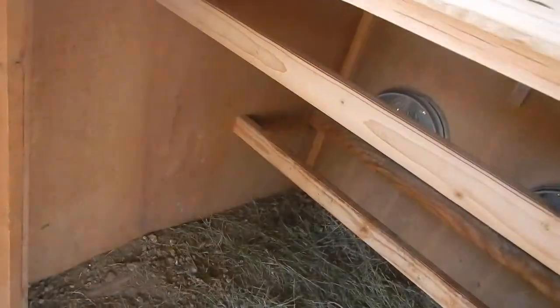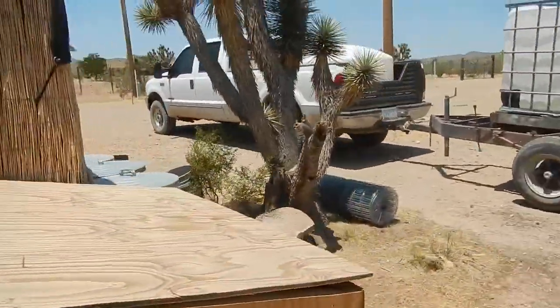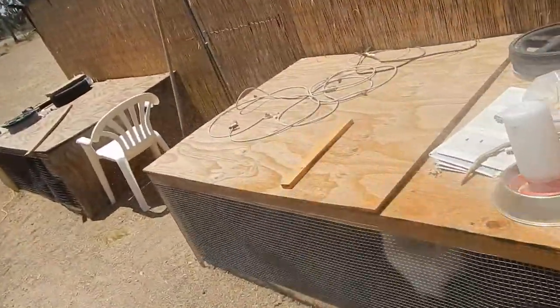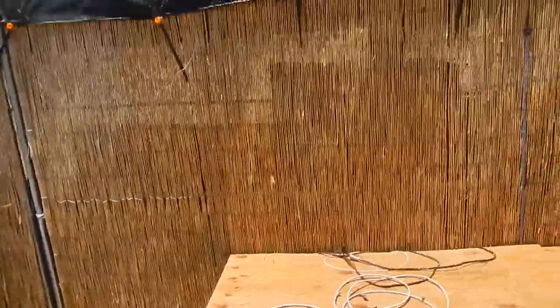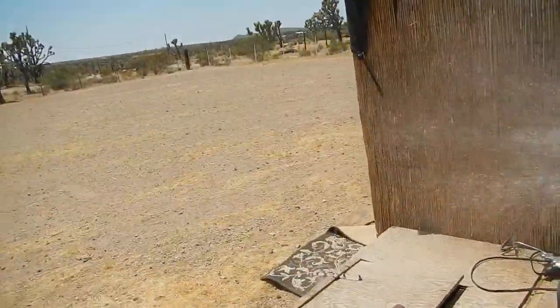Got myself an egg. I'll just put that on top of there for now. So that's what I'm doing, just trying to keep everything cool. I got to do this when it gets real hot out here. Otherwise, I've had chickens die from the heat. They get older and they just can't handle it anymore. But I try and do the best I can to make it as comfortable as I can for them. But they are somewhat acclimated to it because they do live out here all the time.